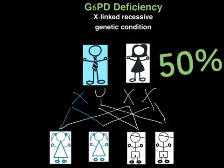This couple has a 50% chance of having a girl who is carrying G6PD and a 50% chance of having a boy, no G6PD.